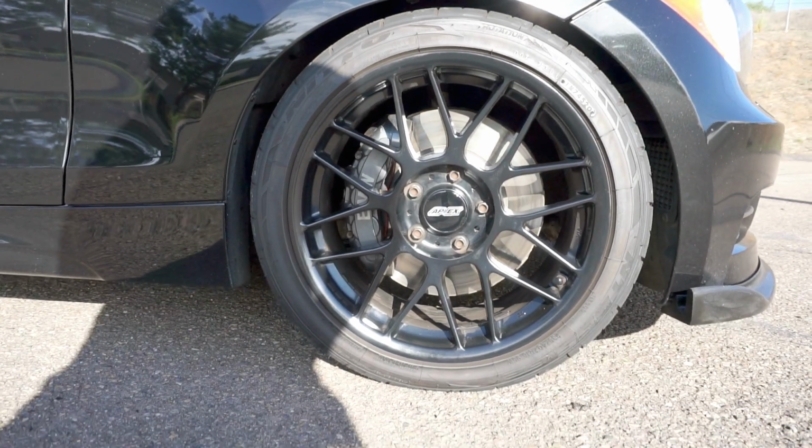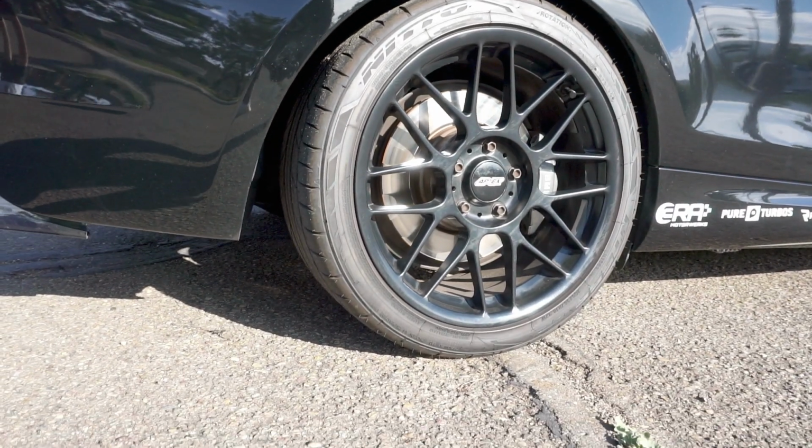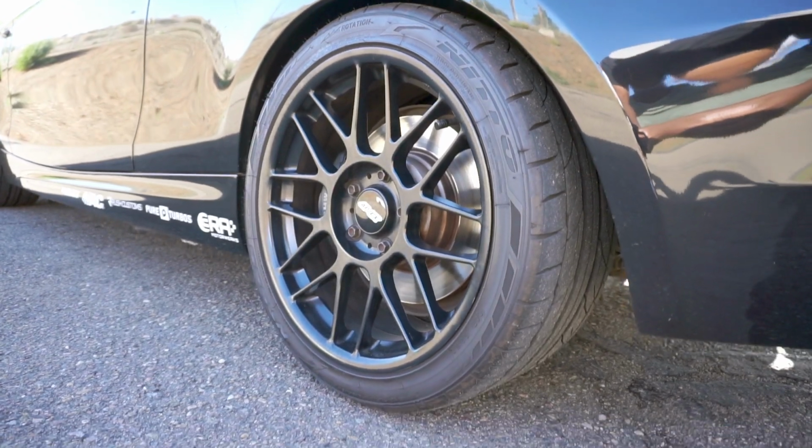Apex wheels all around, 18x8.5 in the front, 18x9 in the back, with an ET58 in the rear and ET45 in the front, with 235 fronts and 265 rears. No rubbing, it's great overall. Handles pretty well, still on stock suspension. I want to get to that eventually, but I'm more focused on the straight line power.